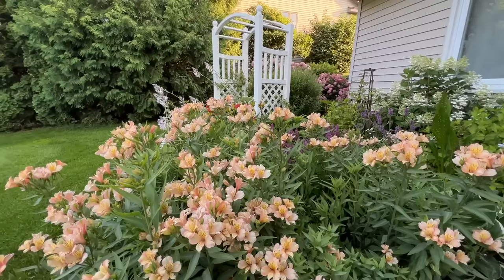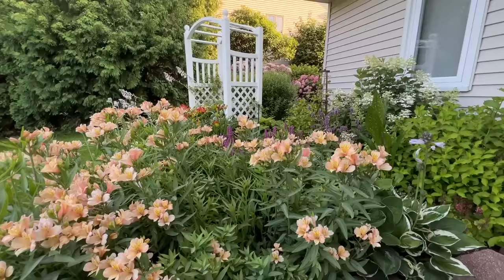This is one plant, believe it or not. It's a pretty old plant and it has spread throughout the garden, but I'm fine with that because it is just so rewarding with the long bloom time that it has.